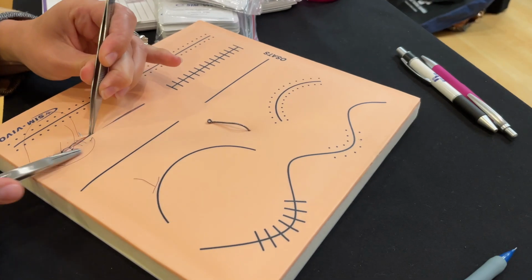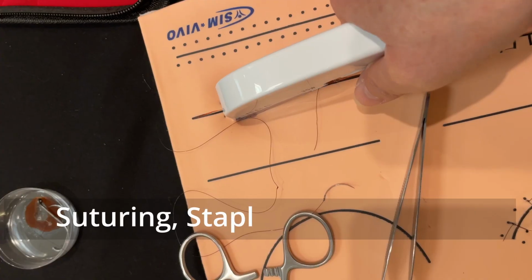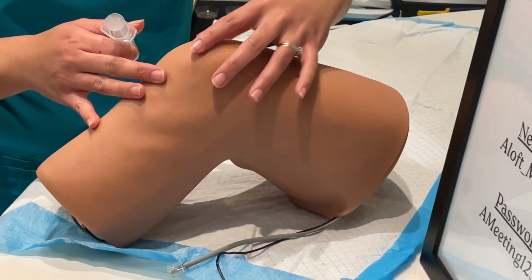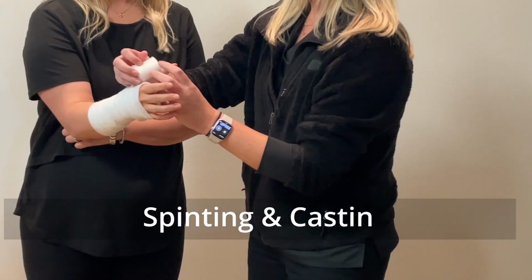So the curriculum for the basic 2-day procedure and skills course can be broken down this way. Under the skin procedures, you're going to be covering suturing, stapling, wound glue, punch biopsies, toenail removal, ring removal, and other foreign body removal, and doing incision and drainage. You're going to learn orthopedic skills like joint injections, as well as splinting and casting.